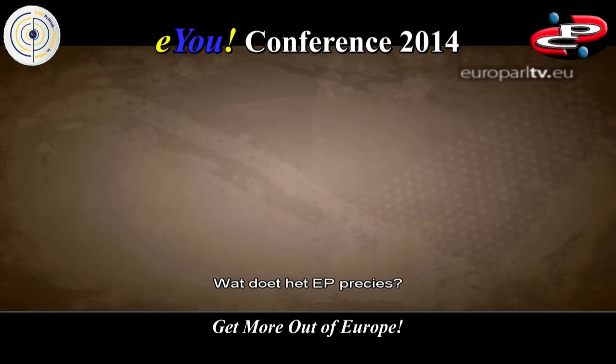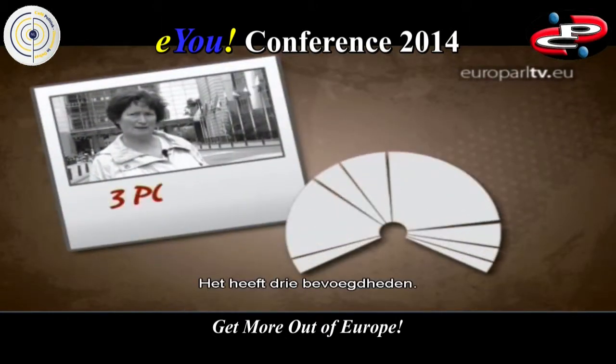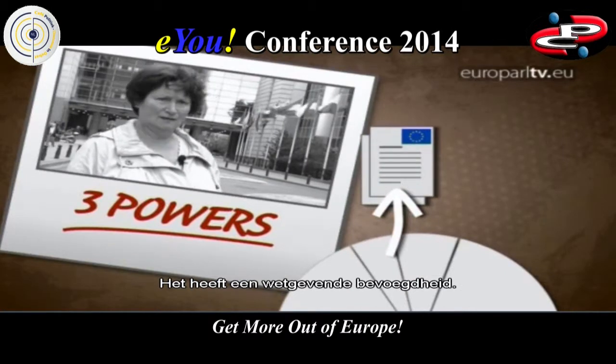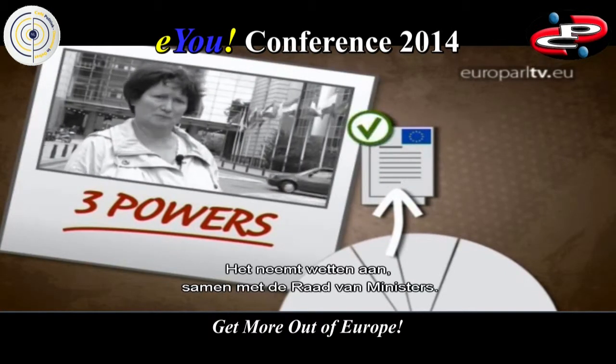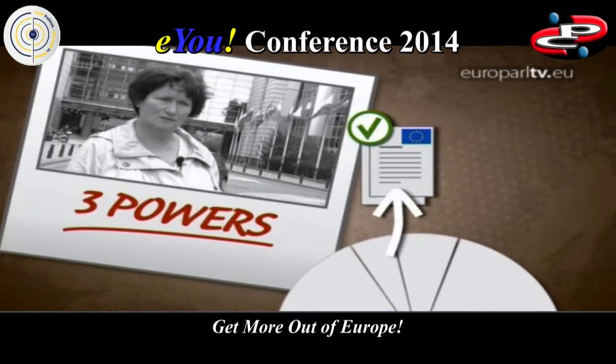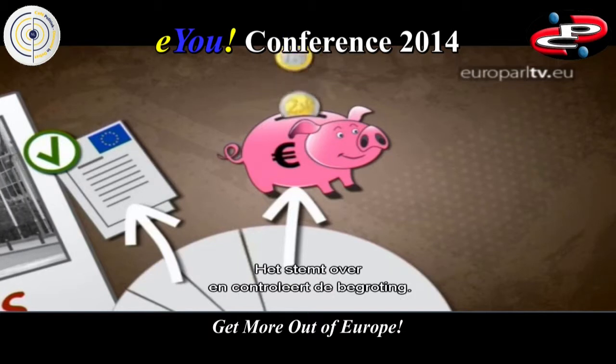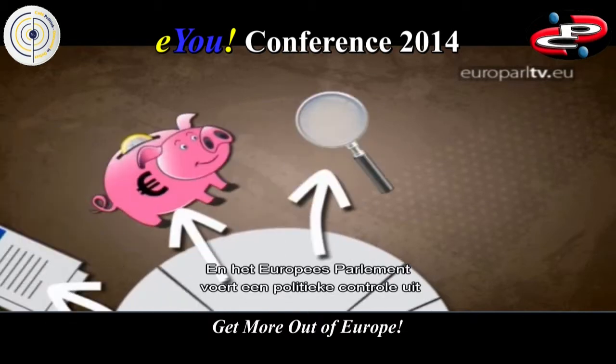So what does the European Parliament actually do? The European Parliament has 3 main powers. First, it has legislative powers. It passes laws, a power it shares with the Council of Ministers. Secondly, it has budgetary power, also shared with the Council of Ministers. It approves and controls the budget. Thirdly, the European Parliament has a role of political control vis-à-vis the European Commission.